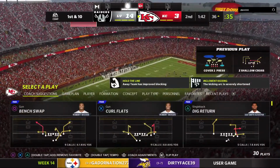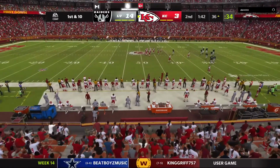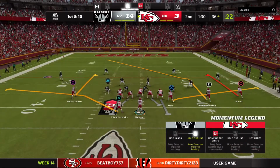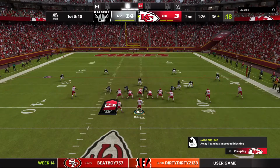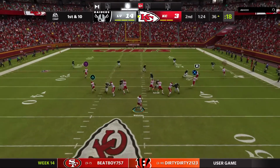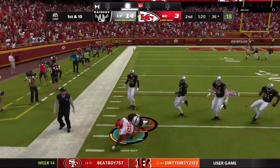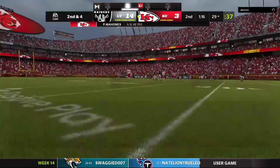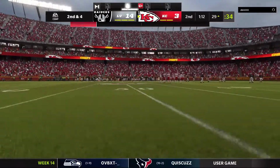Another catch for him there on this drive, Brandon, and it looks like they're going to utilize him out of the backfield any way they can. And that time they pick up a first down. So now on defense, do you assign a man to him and try and cover him before he gets going? On first down, Mahomes. Finding Edwards-Helaire once again. And he'll work it inside the 30 to the 29-yard line. Call it a gain of 6 on the play, and it'll bring up a 2nd down.